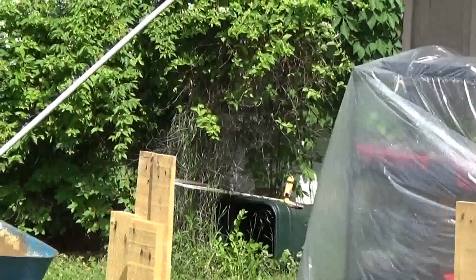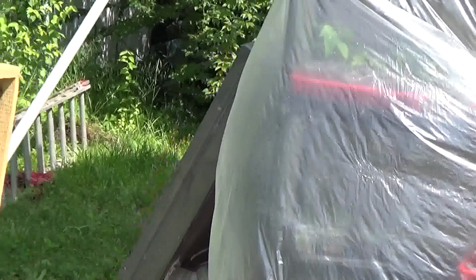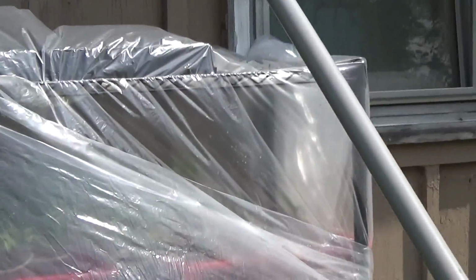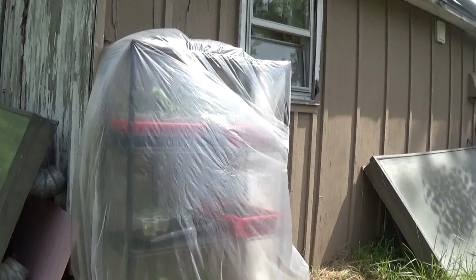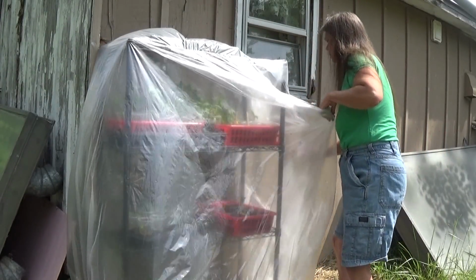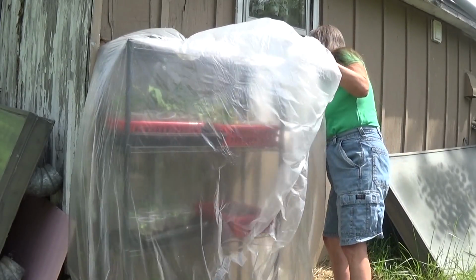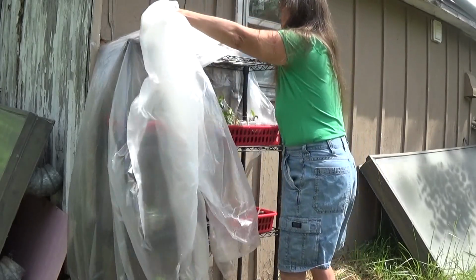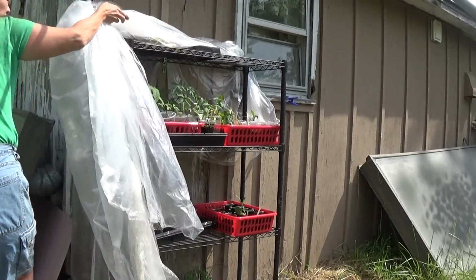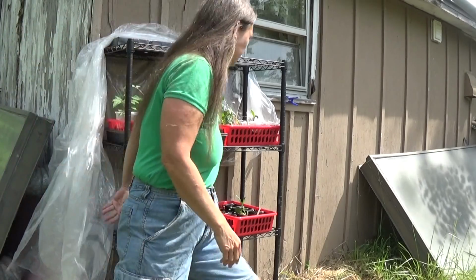Let's have a look at the sweet potatoes today. I covered them up in plastic and put them in the potting soil last night, and it rained some this morning, and now the sun's out, so I'm gonna get them out of the plastic. They had some heat in there. It only took a few minutes to get this thing up and warm.